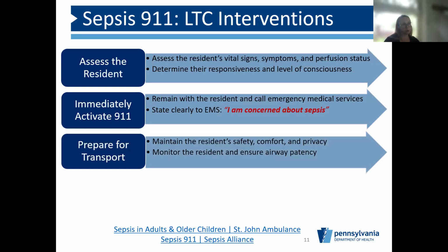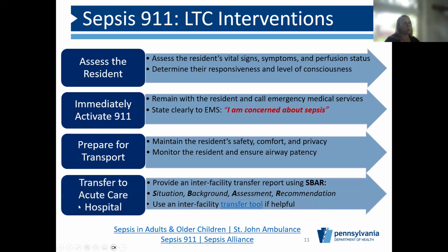Prepare the resident for transport. Make sure you're maintaining their safety, comfort, and privacy, and monitoring them and ensure that their airway is working. And then we're going to work with EMS to transfer to an acute care hospital, because as we'll see, their treatments are going to require the level of acute care.